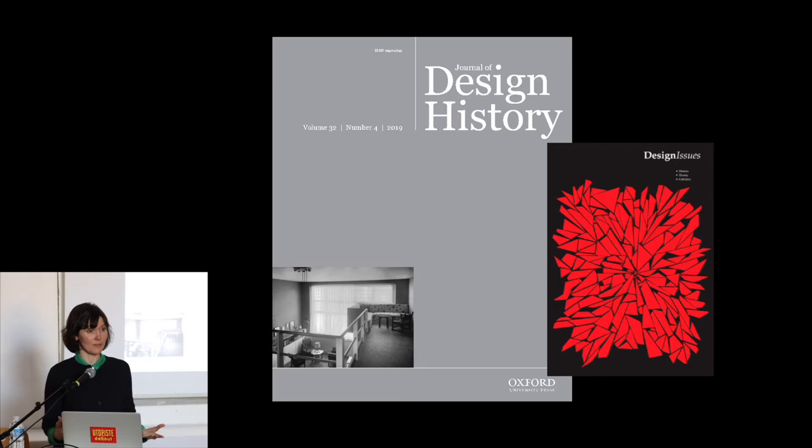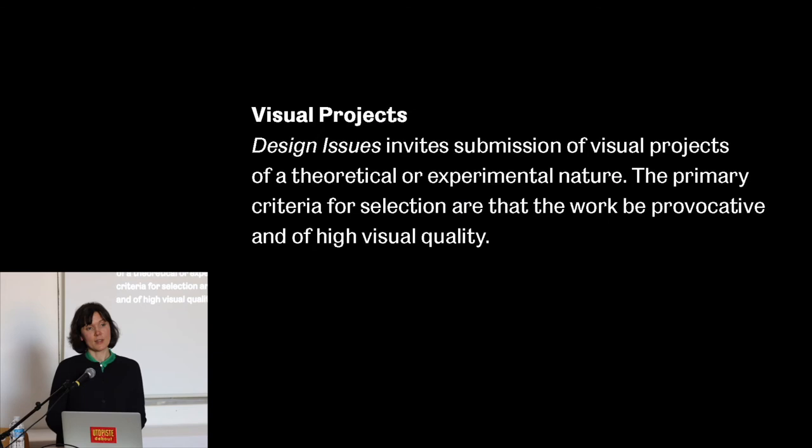So typography papers used to be a very good answer to that. Unfortunately, that doesn't seem to exist anymore. There is some interesting progress. For example, Design Issues, published by the MIT Press, invites submissions for what they call visual projects, of a theoretical or experimental nature, and the criteria for selection is that the work be provocative and of high visual quality. I'm not quite sure what that means, but that's at least some progress.